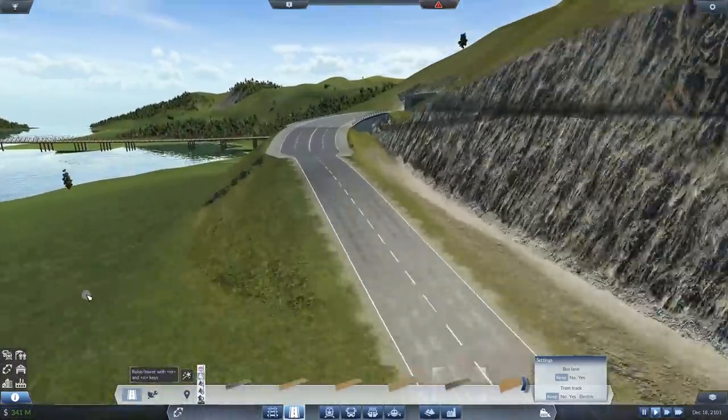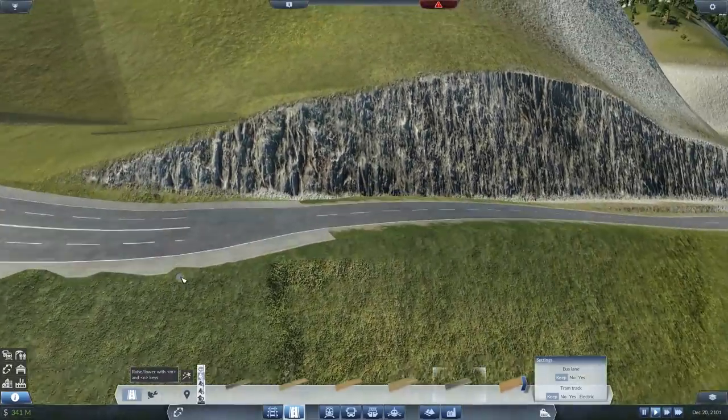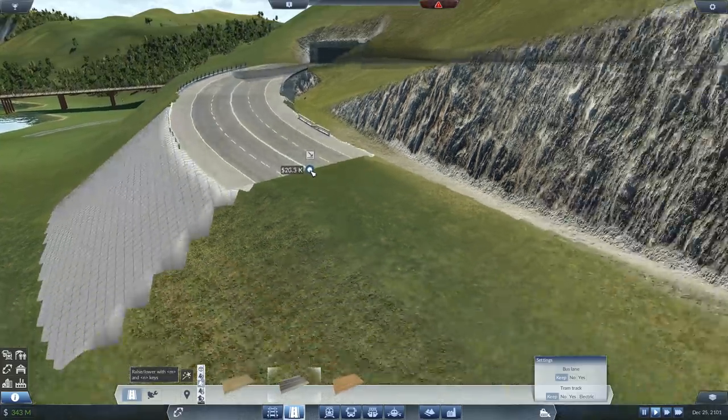Oh, hold on, what's going on here? No, you've created an ugly plateau there, Gov. All right, so what are you going to do about it? Just get on with it. It doesn't need to be pretty now.